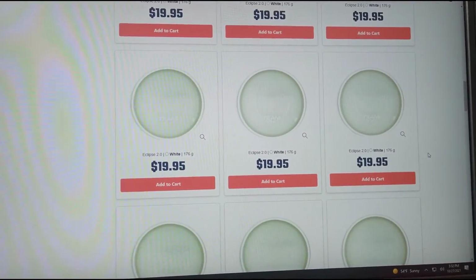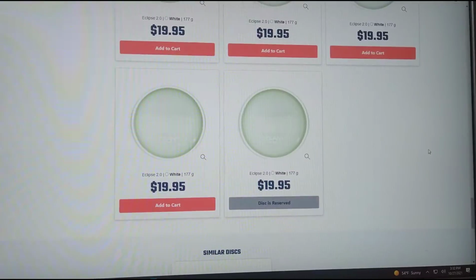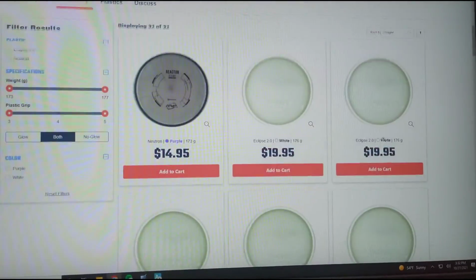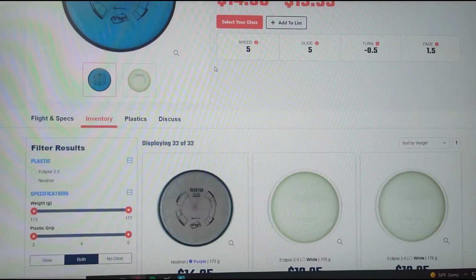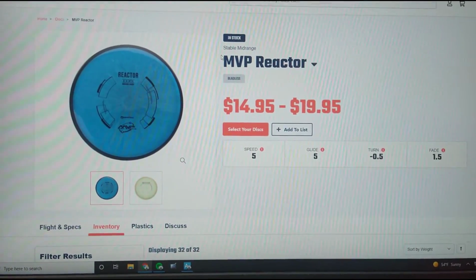It's a little bit more stable or overstable than a normal Neutron Reactor, but they've got tons of Eclipse as well as one remaining Neutron plastic and a really sweet kind of bursty purple. So we're going to get back out to the field, throw this MVP Reactor, and we'll see what this thing does out there.